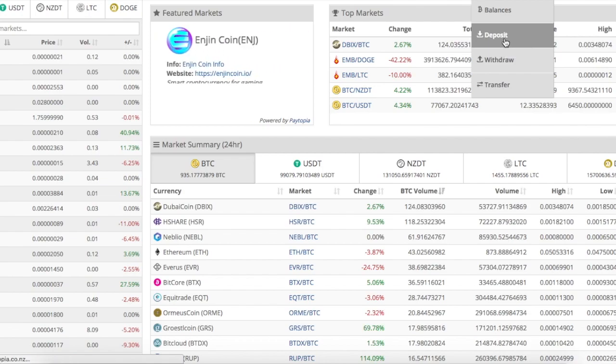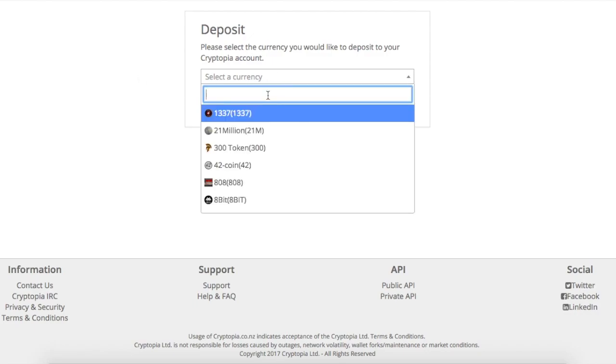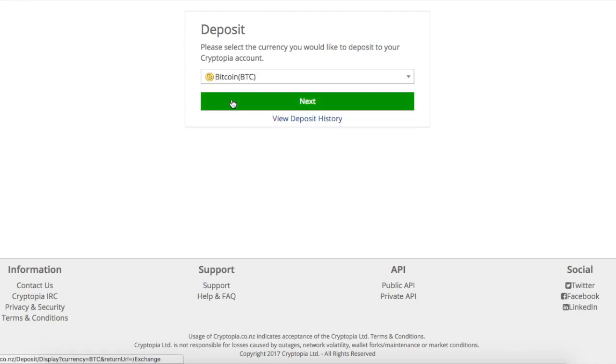Obviously you're not going to be doing this through Coinbase, because I'm sending Bitcoin over as the example, but you're going to be doing this from the Electroneum website over to Cryptopia. As soon as the Electroneum coin pulls up here, it will show up here. As of right now, there's no results found because it's not being listed. So we're just going to make it easy and go with Bitcoin, because that is extremely easy and pretty much everybody has it.